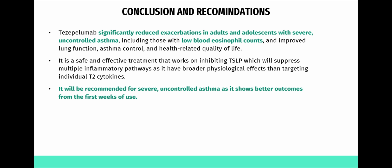Tezepelumab significantly reduced exacerbations in adults and adolescents with severe uncontrolled asthma, including those with low blood eosinophil counts. It also improved lung function, asthma control, and health-related quality of life. It is a safe and effective treatment that works by inhibiting TSLP, which will suppress multiple inflammatory pathways as it has a broader physiological effect than targeting individual T2 cytokines. So it will be recommended for severe uncontrolled asthma as it shows better outcomes from the first weeks of use.